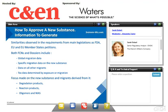So we now go into more details in our process on how to approve a new substance. To approve a new substance, a list of scientific information will have to be generated. We observe some similarities in the requirements from the main legislation, Europe and FDA. European dossiers like FCN will include requirements for global migration data, specific migration data on the new substance, data on all other migrants, and the focus is made on the new substance and on migrants derived from the new substance, which is going to be petitioned. They can be degradation products, reaction products, oligomers, and NIAS. Europe being more interested in oligomers and NIAS than FDA so far. The dossier will also have to include toxicological data on the new substance and on the migrants.